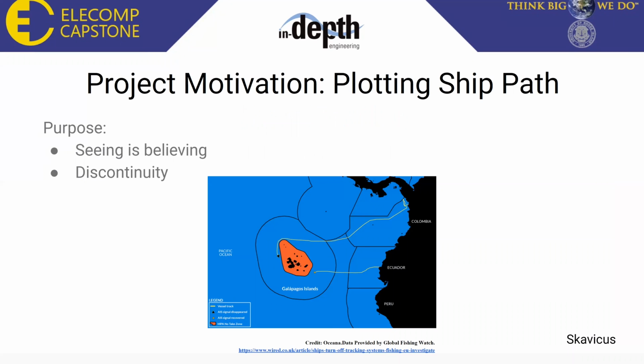And the final part of our project is plotting this ship's path. Many times before a ship does something illegal or it shouldn't do, it'll turn off its AIS receiver so we can't even see it begin to enter an illegal zone. But by plotting the ship's path, we can see these discontinuities and act on them.